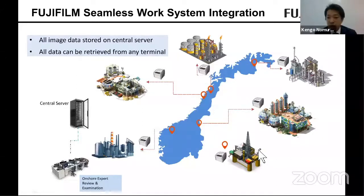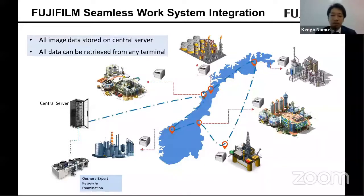Okay, Santo-san, you come back and you can speak. Yes. I explained the advantage of server solution briefly. Okay, please continue. Sorry, due to the connection error, I'm facing some connectivity issue.